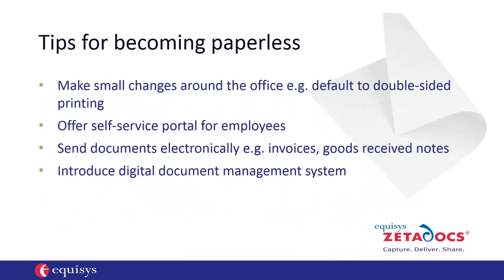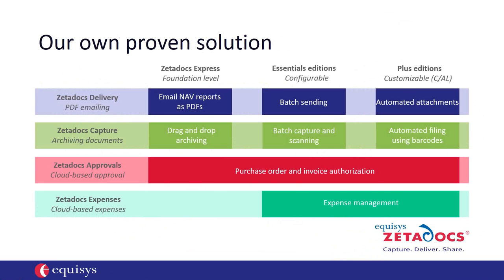We have spent over a decade in the NAV space, developing and improving the most comprehensive suite of add-ons to tackle all of the challenges that we have covered. So what you're seeing on the screen now is a listing of the different solutions. Zetadocs for NAV is a rich suite of business process add-ons that enhance NAV by handling and approving supplier invoices, emailing purchase invoices and notifications, and capturing proof of delivery notes, also managing travel and business expenses. The products in the suite are called Delivery, Capture, Approvals, and Expenses.